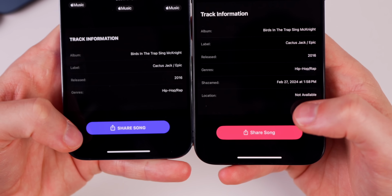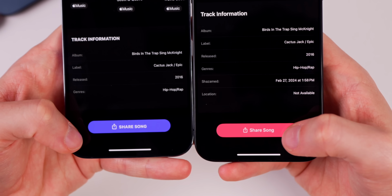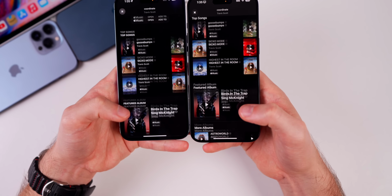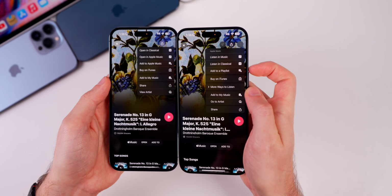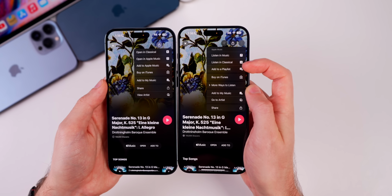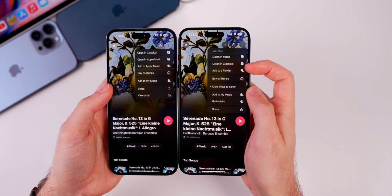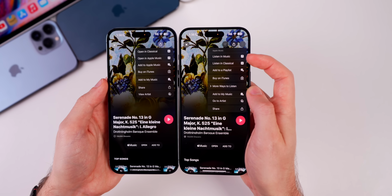And also I'm not sure if it's this song or if it's just a change, but the colors are now different as well. So it's red instead of purple, and we saw that up at the top as well. You can also now open music in Apple Music Classical if it is available. You can see right there it says listen in Classical. Before it said open in Classical and it was up top, but now music is the first option and Classical is second.